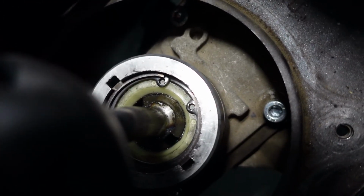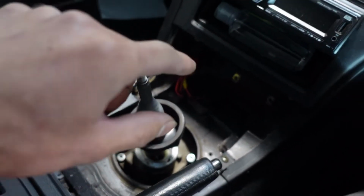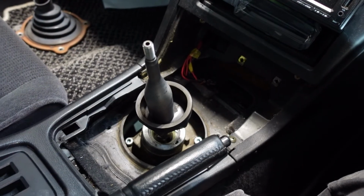Got a C-clip right there. I'm gonna pop the C-clip out, take this shifter out, stuff a rag in there so no garbage falls down in there, and we'll meet back underneath the car.